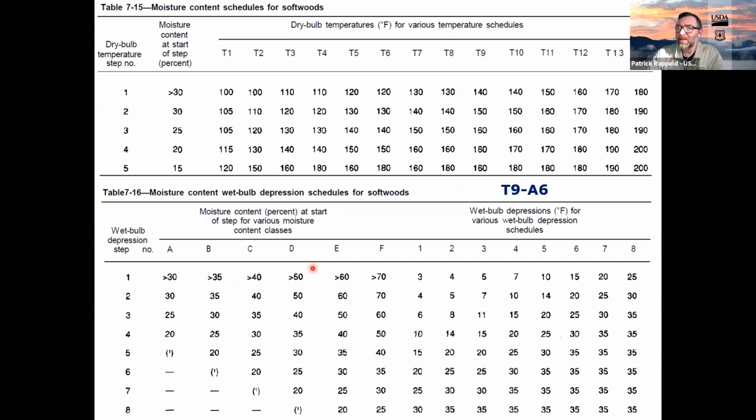So here are the charts, the tables from the dry kiln operators manual. So T9 starts with a 140 dry bulb temperature, and then your A moisture content class for your wet bulb depression, it's an A. So this is implying that the material is a little bit drier. It's greater than 30%, but less than 35% moisture content. So this may be some material that's been air dried. And then a 6 is for your wet bulb depression set points in your step schedule.